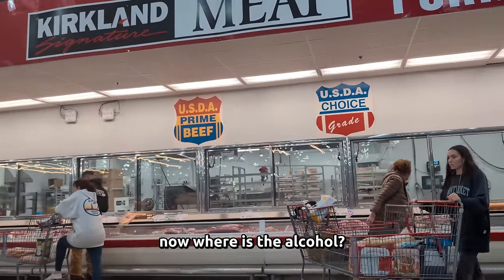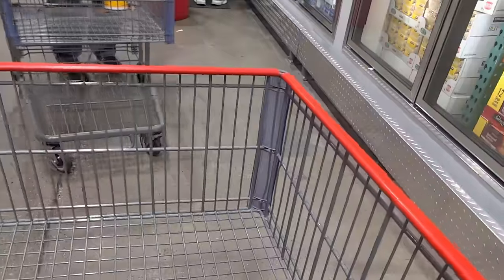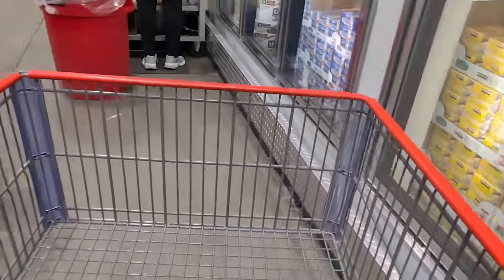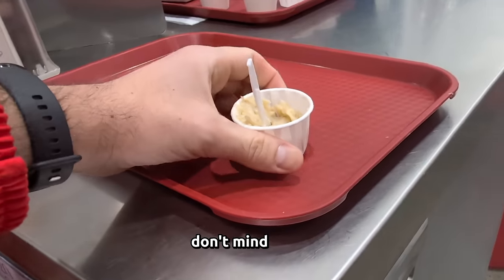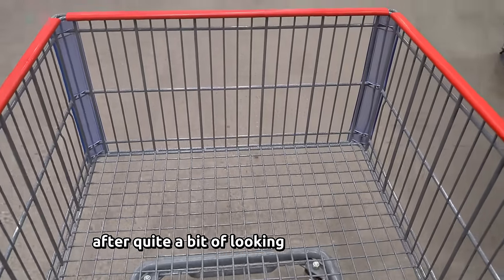Where is the alcohol? I wonder what's back there. Pardon me. Sorry. And what is it that you have there? It's oatmeal? Yes. Oh. Don't mind if I do. After quite a bit of looking, I think we found it.